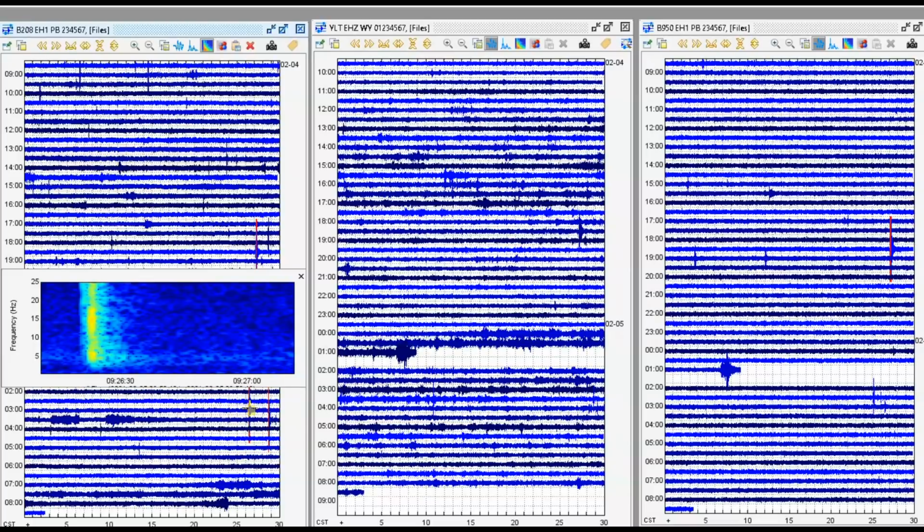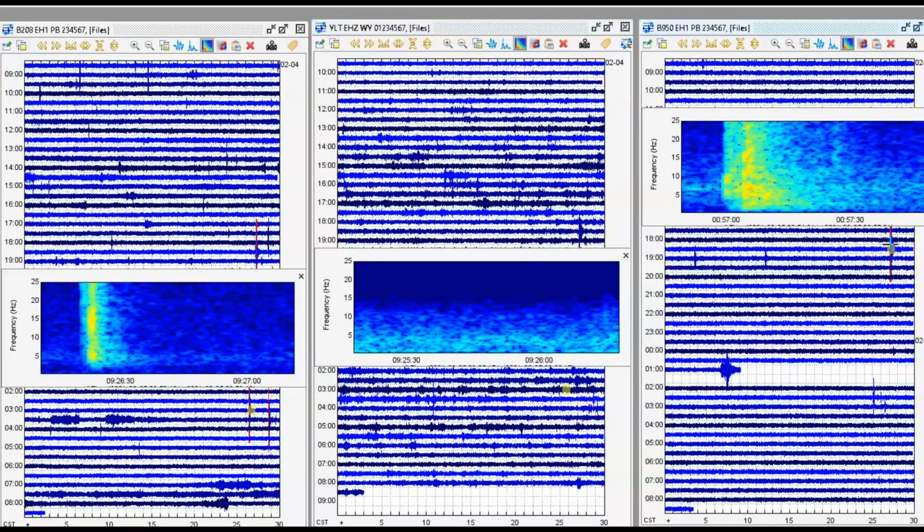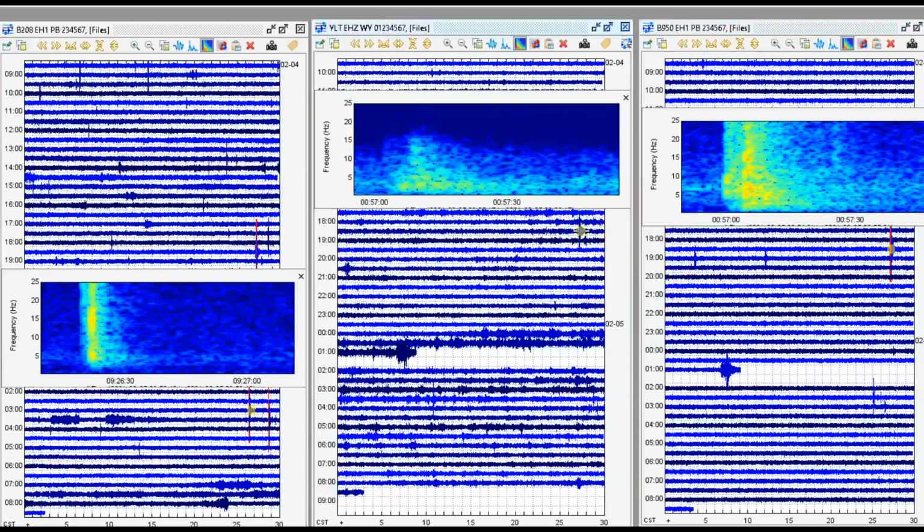Yeah, that brought up more heat. 926 it says. The one in the center is West Thumb, and this one here on the right is Norris Geyser Basin. We'll go to the one above it in red. Just after midnight, I showed you that earthquake that they are not reporting. And that is Norris. This here is West Thumb.